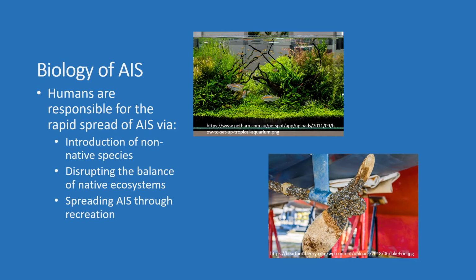It is also important to remember that even native species can become invasive if you transport them to an ecosystem where they don't naturally occur. Therefore, it is extremely important to remove all plants and animals, regardless if they are native or not, from your watercraft and equipment.